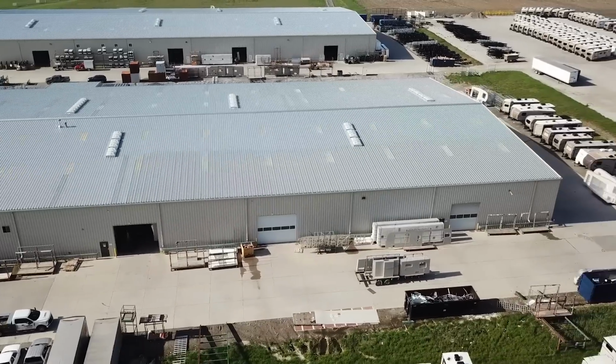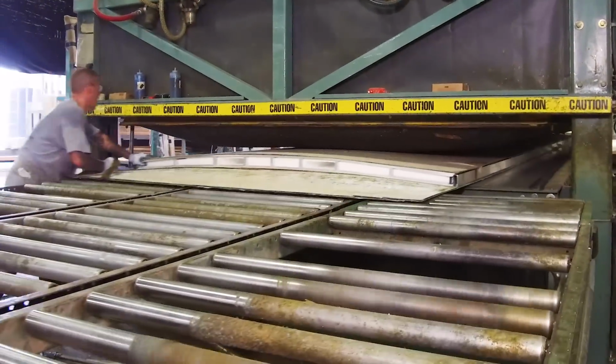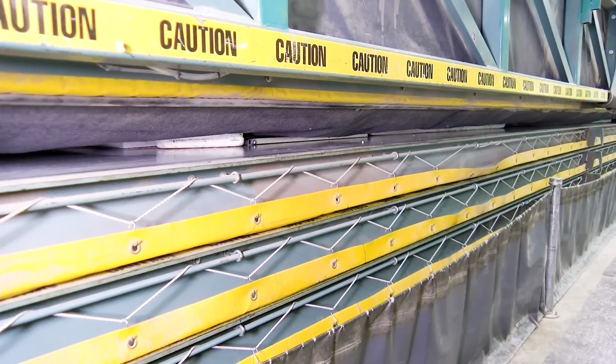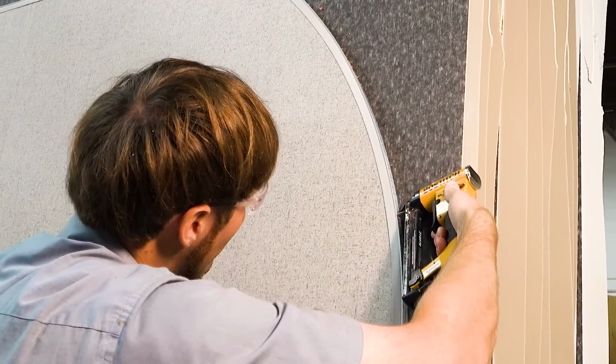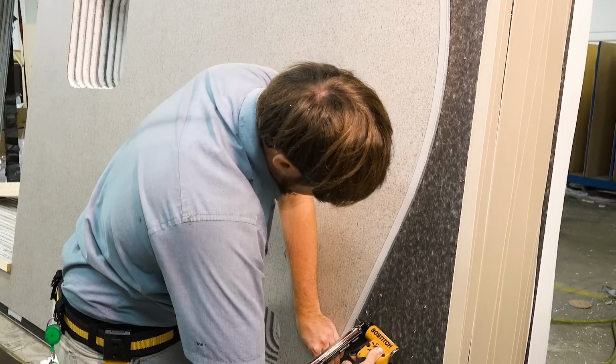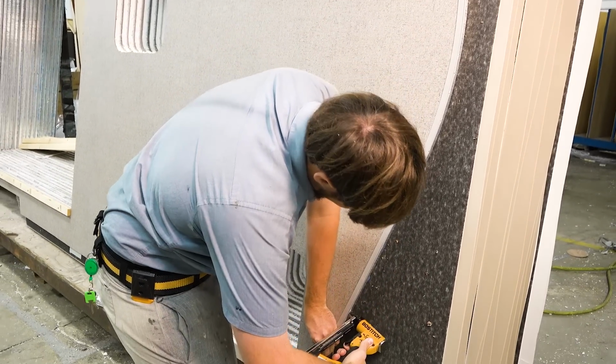We laminate our roofs, sidewalls, end walls, and even slide-out walls using Azdel panels where possible to ensure lasting strength. Steps other manufacturers don't take or feel is necessary to build a long-lasting quality trailer.